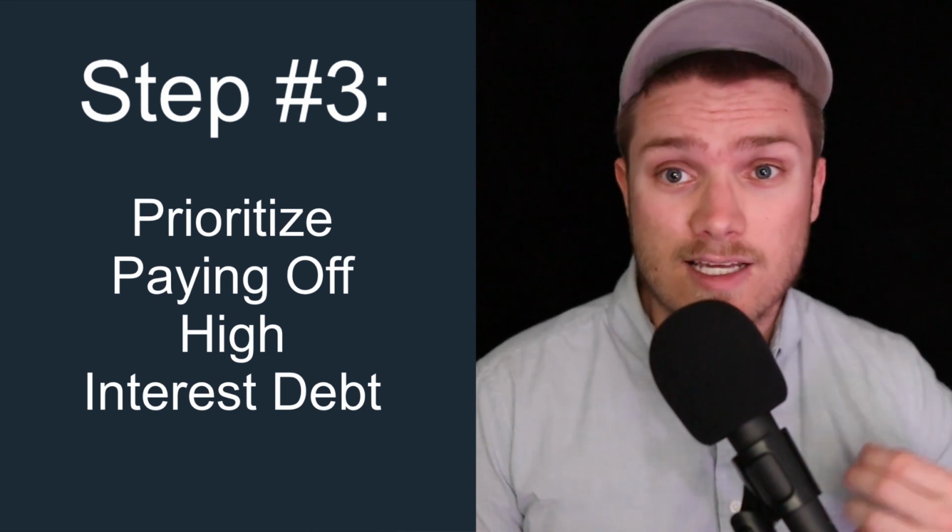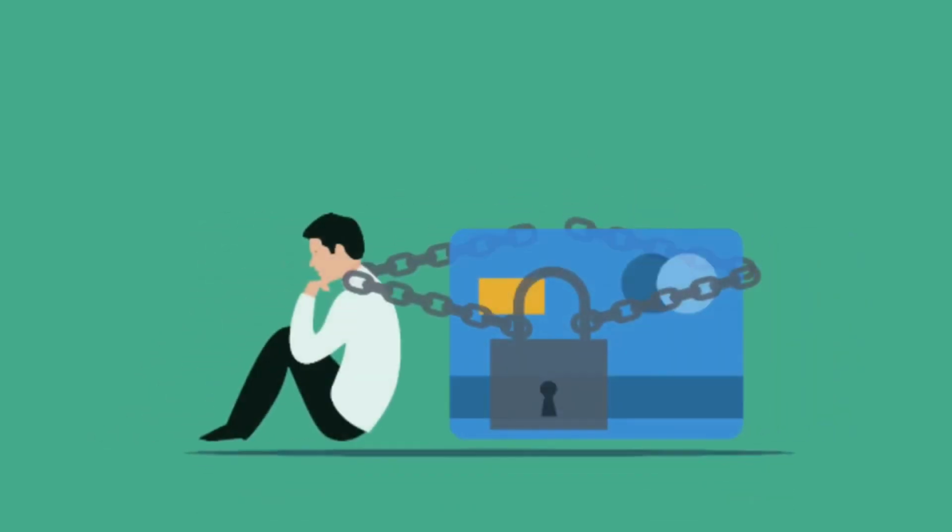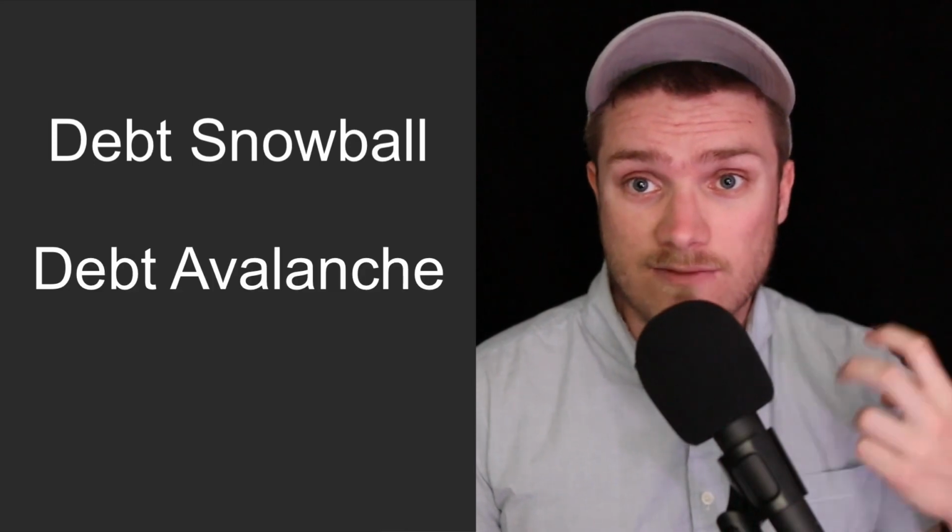Step number 3 is to prioritize high-interest debt, which is generally defined as debt that has an interest rate of 5% or more. By eliminating high-interest debt, you'll unlock more funds for future financial opportunities and goals. There are some effective strategies available to tackle high-interest debt. The most popular methods are the debt snowball and the debt avalanche method.